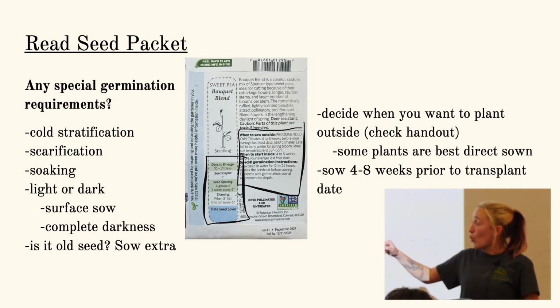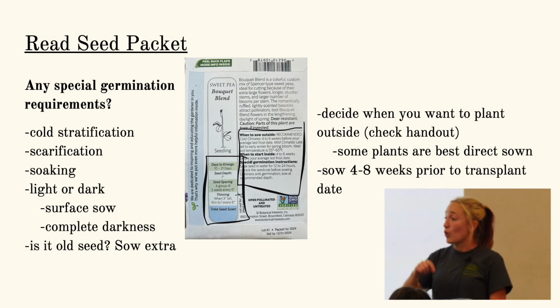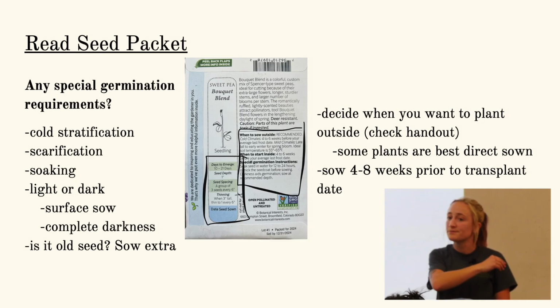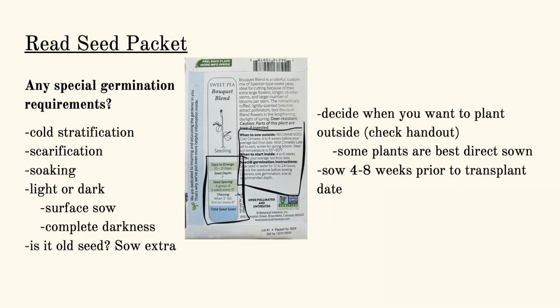If your seed is old, like I said, you can buy seeds and use them year to year until they're gone. Every year that your seed is old, we would recommend germing twice as many. You're going to double sow every time your seed is old just because their viability goes down. But you can still use it. So always seed extra. Read your seed packets. That's the biggest takeaway from that slide, is that it's going to tell you everything you need to know.